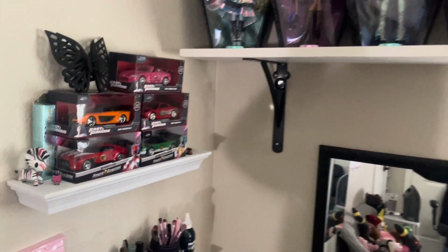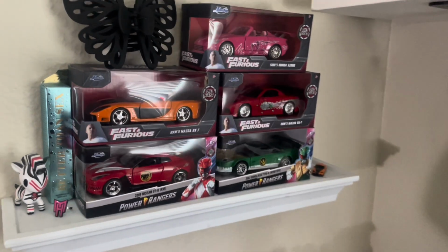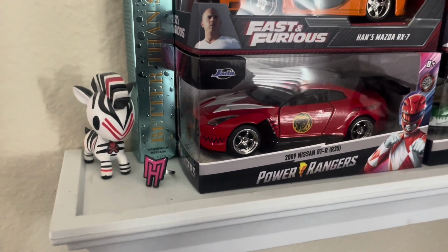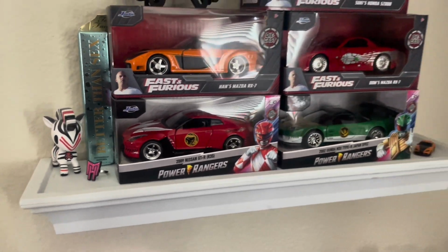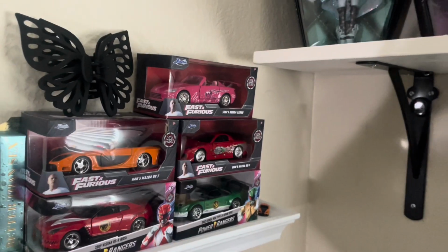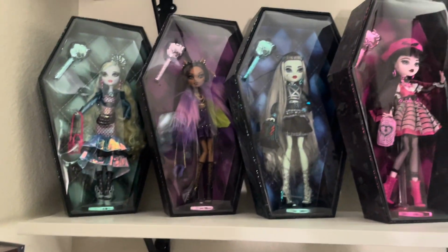And finally, the final shelves I have to show are on the opposite side of my room. Here I have a small shelf with my Fast and Furious and Power Ranger cars. To the right of that, I have all of my Honk Couture dolls.